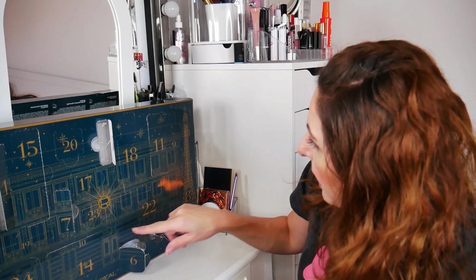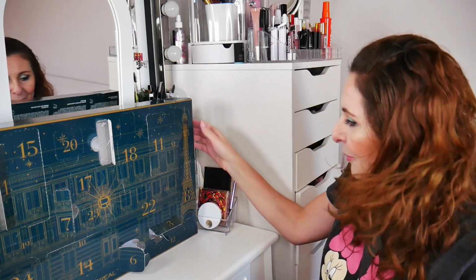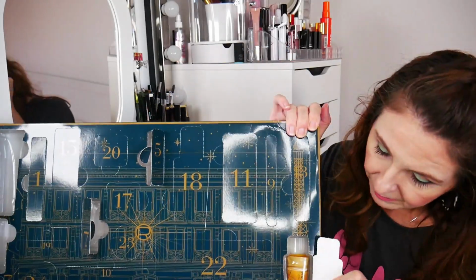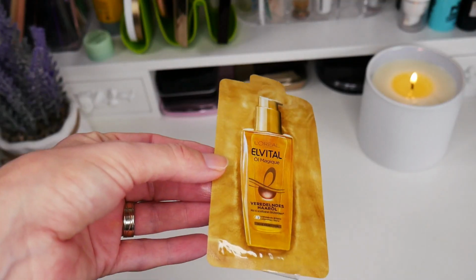Day number 8. It's here at the base of the Eiffel Tower. I don't know, you can tell. I'm going to tilt it to show you. Ooh, day number 8. This is like a sample.